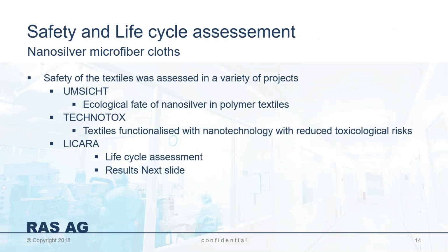This conservation of resources was tested in the research project called LICARA, but not only the life cycle assessment was done in the project, we also checked the safety assessment of such a product for the ecological endpoints and also for human toxicology. And now I want to show you some of the results so that you see that after the development of such a product, you will have this kind of homework to do to assess the safety of the product, that it doesn't harm the environment, and that you really have a positive environmental impact by using these products.